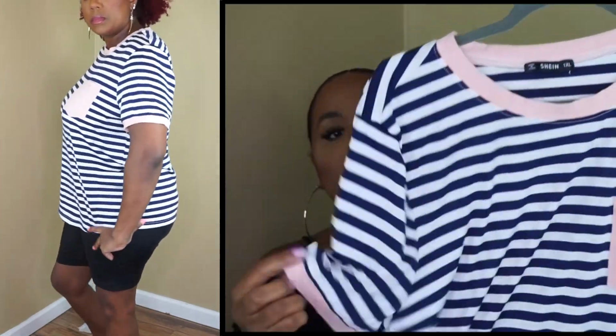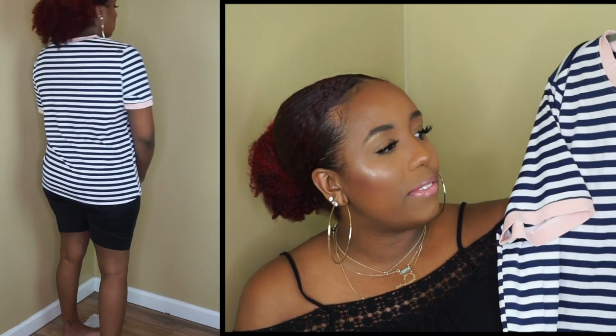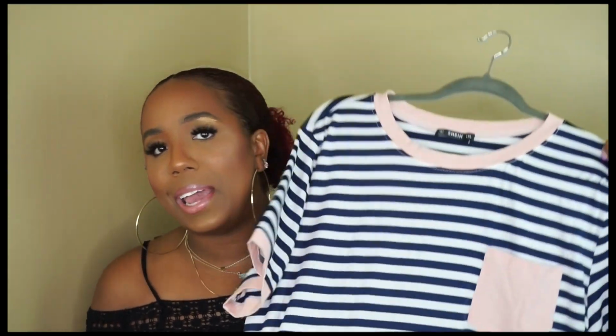So please excuse them. The next t-shirt I got is just another t-shirt. I can see myself monogramming my initials here. It's just a striped t-shirt for me to wear on a Saturday or to run errands. I like the way it fits, I like the way it looks, I like the material. And I ordered this in a 1X.